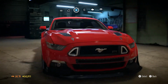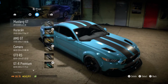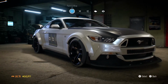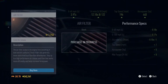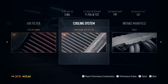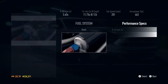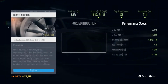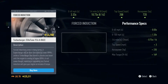Now let's go to the wrap. That Mustang wrap. I had a Mustang wrap. Oh, white. That looks good. All right. We got 250,000. We start out with about 38, top speed 199. Elite everything, man. 9,000. Ooh. Supercharger. It's a muscle car, man. Let's see. Let's look at this.